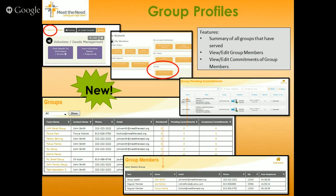Group profiles. As I mentioned earlier, we did add the ability for groups to be able to register and adopt needs. That information is gathered and reported through the group profiles. If you go to My Account, Groups, View Groups, you receive a summary of all the groups within your organization. You get the contact name, the phone number, and the email of the team leader. You also can see how many members are part of that group, and if you click the quantity, you can see who's actually in those groups.